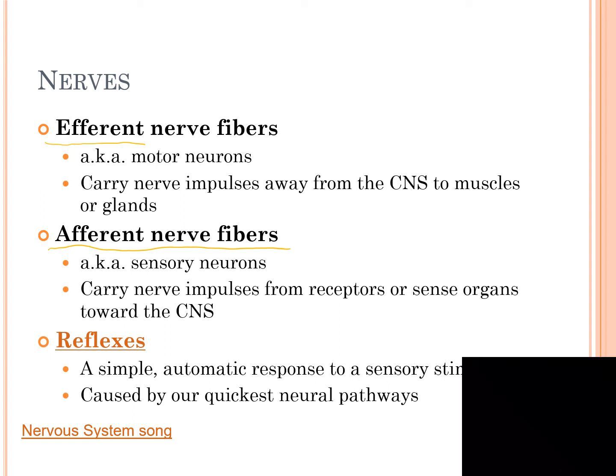So let's say you touch something hot. Well, the sensory receptors on your skin send those signals to your brain, right? First it goes to your spinal cord, then it goes to your brain. So a lot of people get these two confused because they're the same word except for what they start with, the E or the A, kind of like the effect or affect thing in English class.